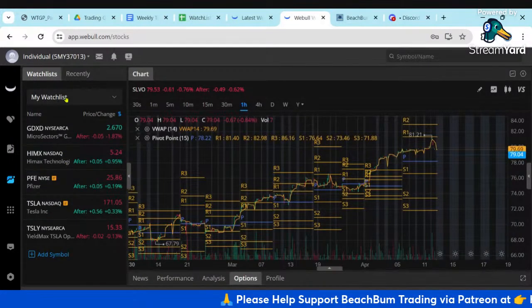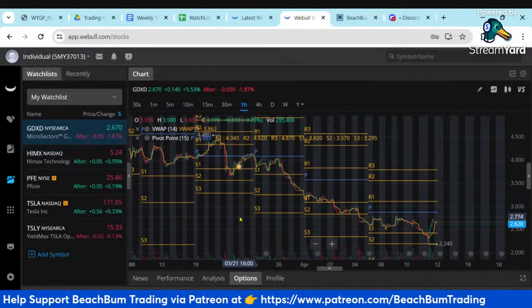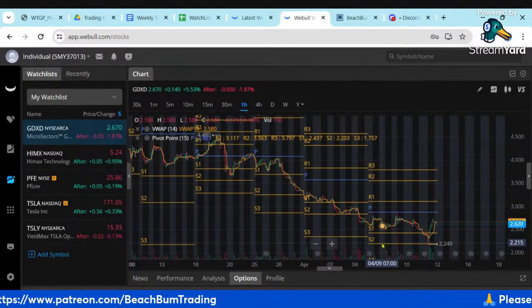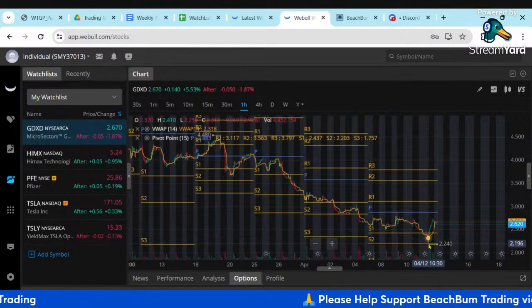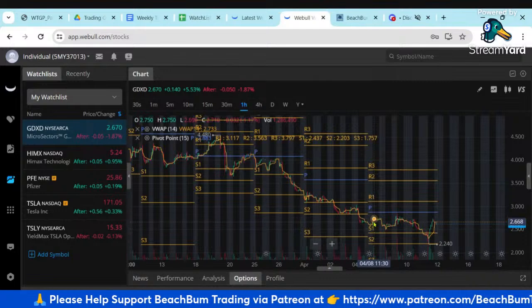Again, you can have all kinds of different watch lists. So here's our top swing trading stocks to watch list. Here's GDXD. Again, I've gotten in significantly earlier, and it's declined with the surge in gold prices. And again, when we saw that rejection on Friday from the 2400 level, GDXD popped up. Again, it's popped up a couple times recently.